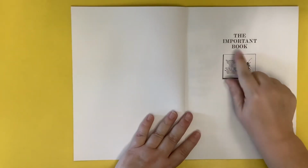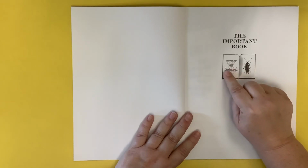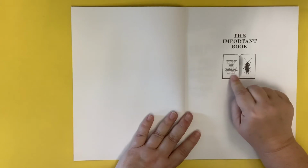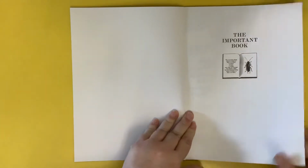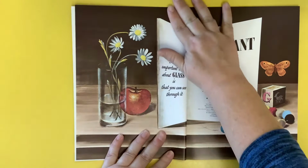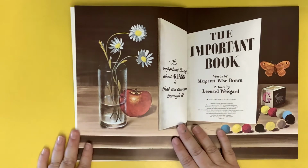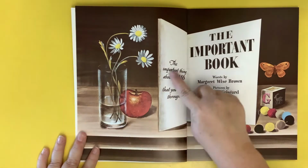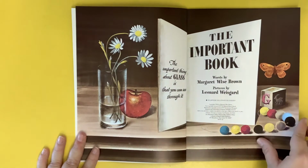This says The Important Book. The important thing about a cricket is that it is black. It chirps, it hops, it jumps, and sings all through the summer night. But the important thing about a cricket is that it is black. Okay, wow, sometimes you can get a guess about what a book is about, but I don't know. The important thing about glass is that you can see through it.